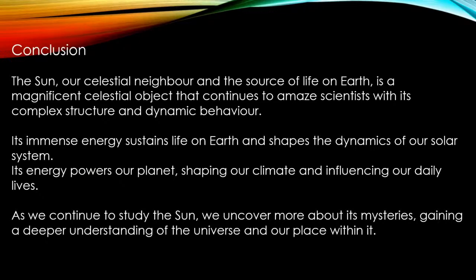Conclusion. The Sun, our celestial neighbour and the source of life on Earth, is a magnificent celestial object that continues to amaze scientists with its complex structure and dynamic behaviour. Its immense energy sustains life on Earth and shapes the dynamics of our solar system. Its energy powers our planet, shaping our climate and influencing our daily lives. As we continue to study the Sun, we uncover more about its mysteries, gaining a deeper understanding of the universe and our place within it.